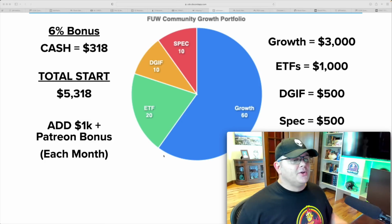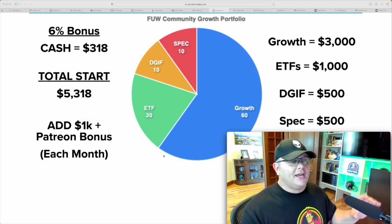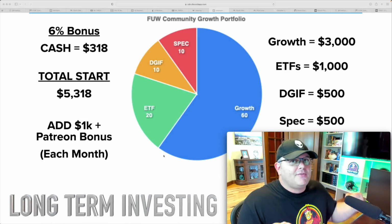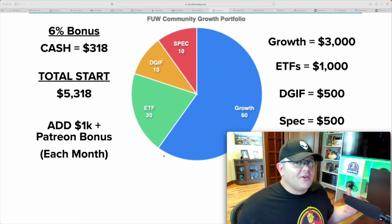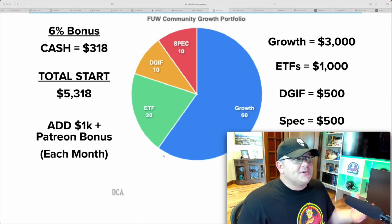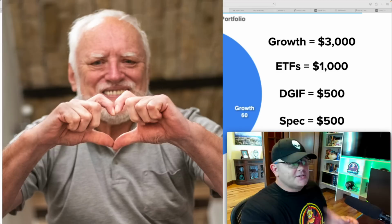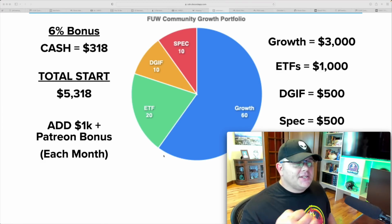Okay, so this portfolio, guys, started with 60% growth. This is what we're trying to keep for allocations, 60% growth stocks. This is a growth portfolio for long-term investing. The intent is to show you how I would have started a new portfolio this year during very volatile times, and how I would have dollar cost averaged to get the best cost basis I possibly can, which is almost impossible because it's really hard to time a bottom and you're not going to do that most times. So growth 60%, ETF 20%, DGIF 10%, spec 10%.